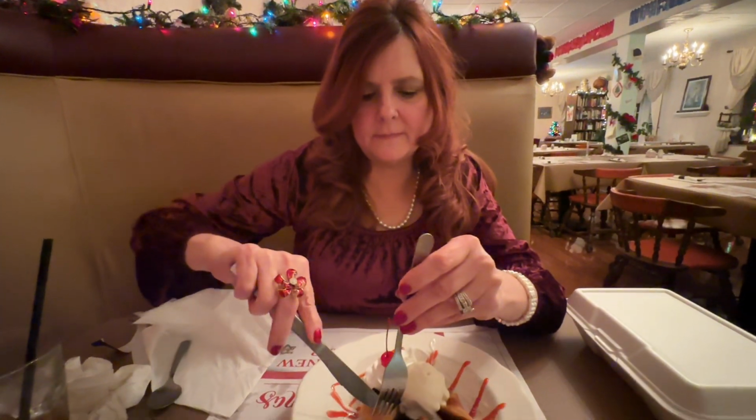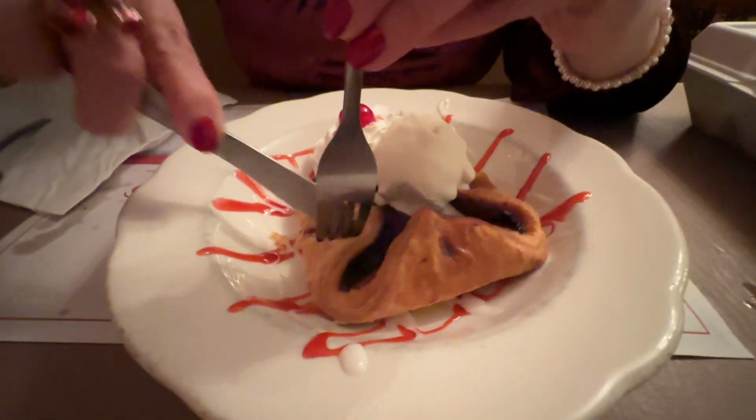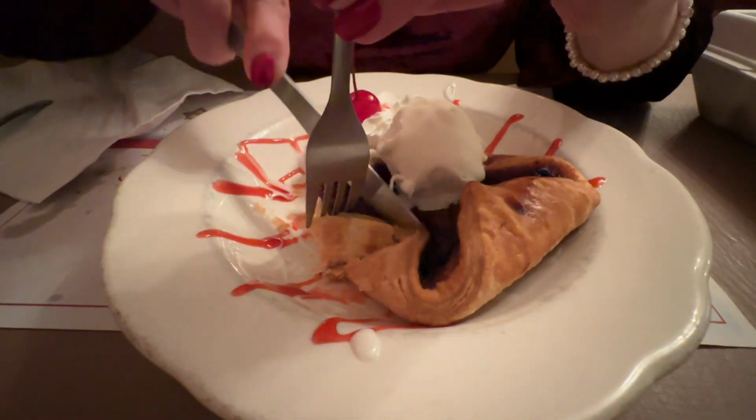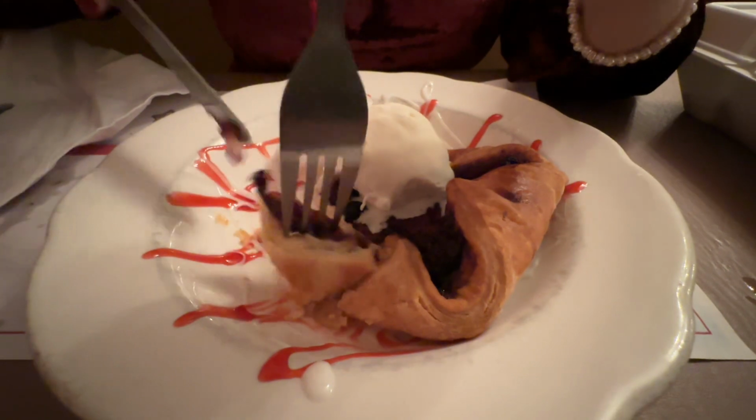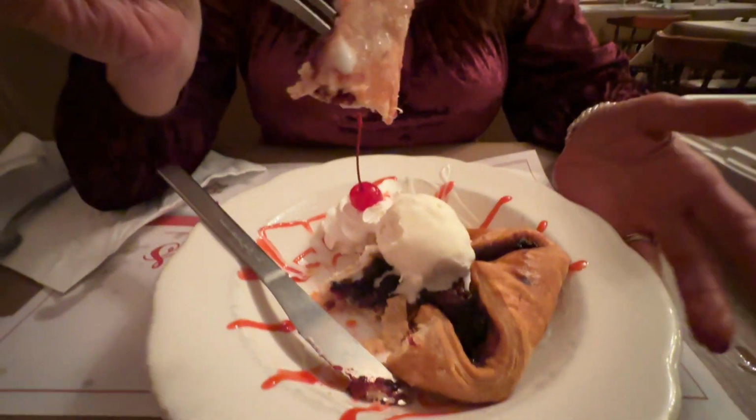And we didn't get any chocolate cake? We didn't. We wanted something different. And the fruit sounded really good. I think chocolate would have been just too heavy, don't you? It would have. Yeah.